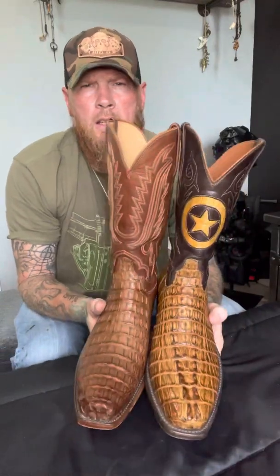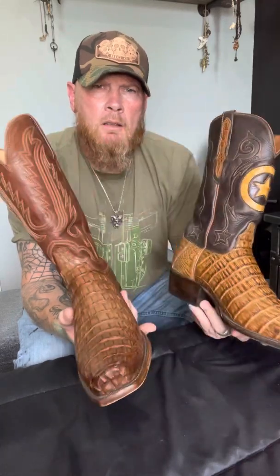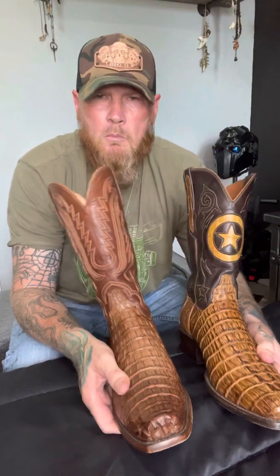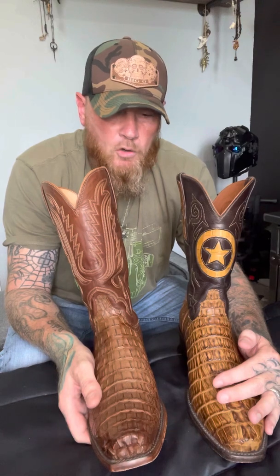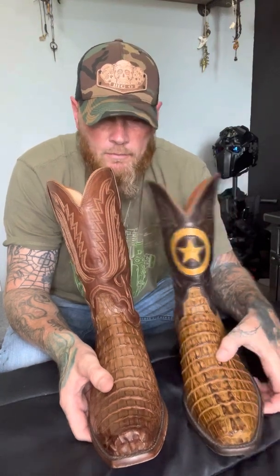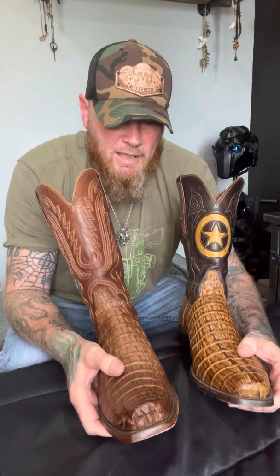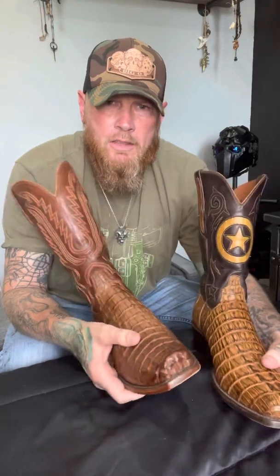For the money, you just get more boot for the buck, in my opinion. But like I said, comfort, the feel of this hide over this hide is much, much different. And obviously they're both supposed to be horntail caimans, but one looks to be straight across the ridge of the tail, and this one seems to not have those tail ridges at all. And I think the result of that is this is a much more rigid leather than this is.